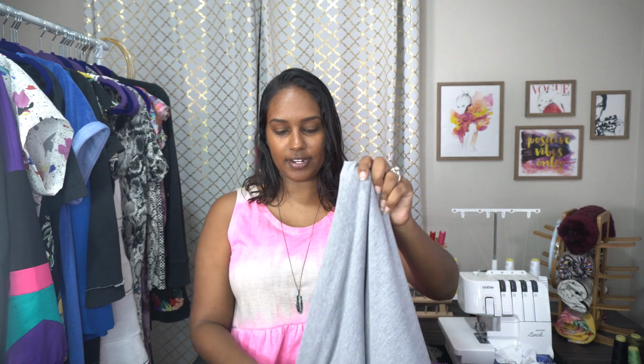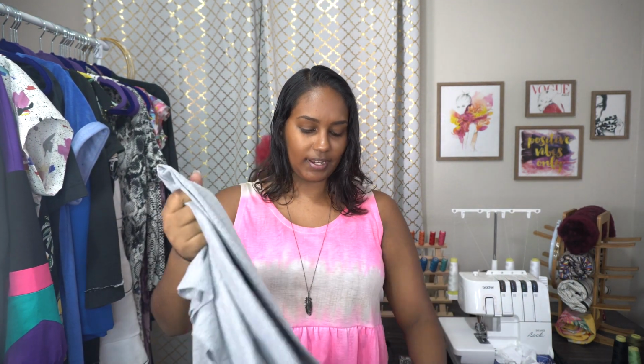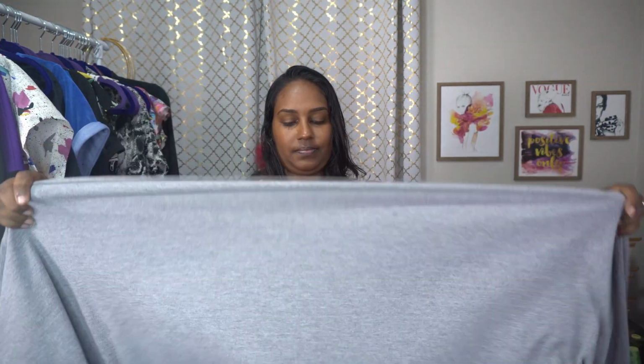So now I'm going to talk about my plans for sewmanpants. I'm going to show you the fabrics and the patterns that I've picked out to sew for hubby this month. The first one is this light grey French terry fabric. I've never worked with French terry before. I got this from fabricmart.com. It's a pretty thin French terry, and it does not have much stretch.